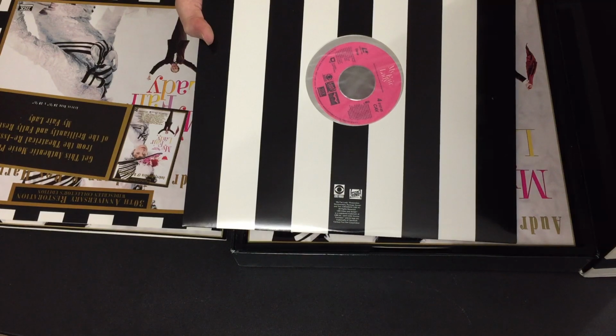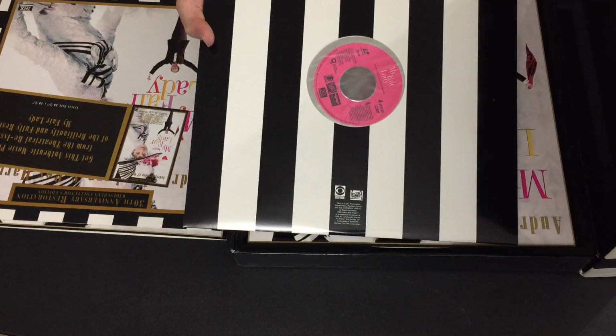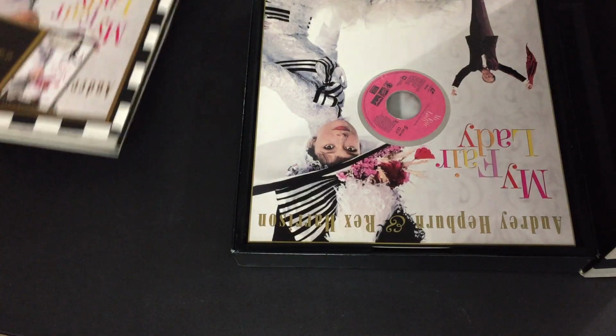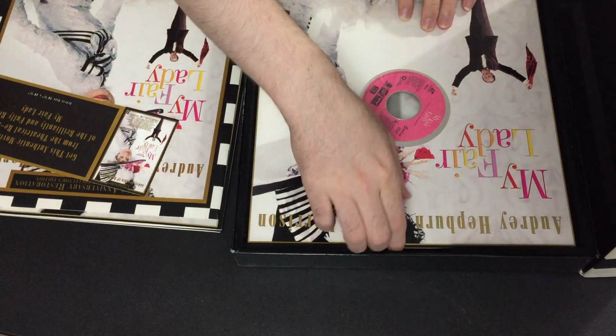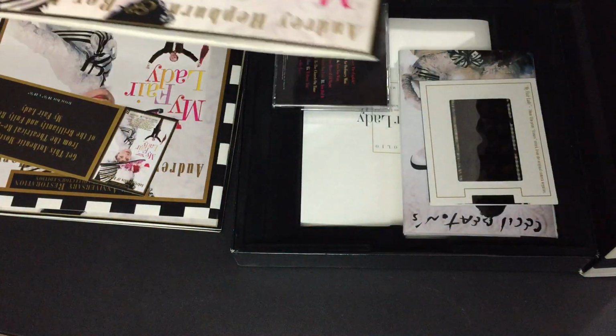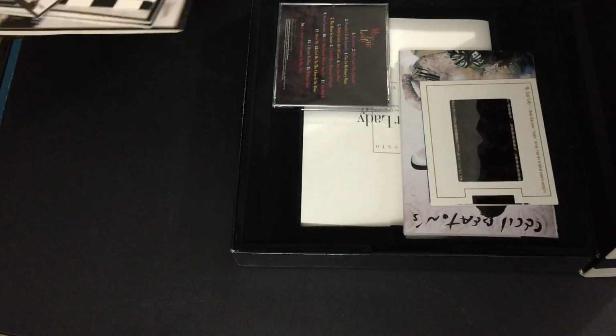The rear of each jacket has the black and white alternating design. Again, extremely classy. I love that. They could have just had that and I would have been happy. I just don't know why it looks amazing on this. It's hard to lift these out and not bend them.